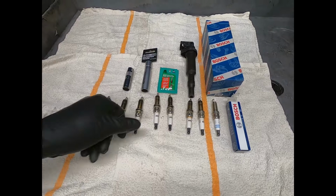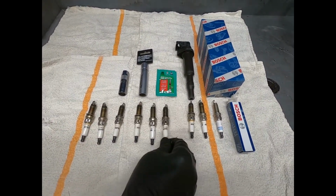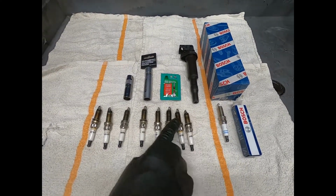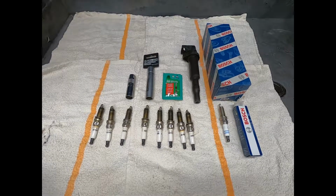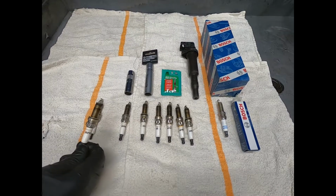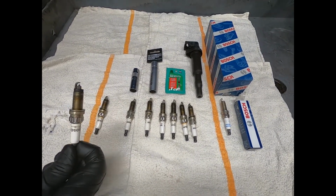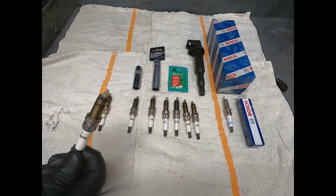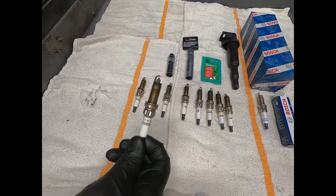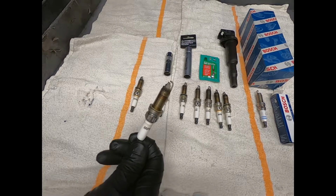Now, what we see is this set of spark plugs was removed from the engine. As far as I can tell, this is the original equipment. So these 8 spark plugs have approximately 82,000 miles. And what was happening is we were set a fault code for intermittent misfire on cylinders number 5 and number 8. And as you can see, the portion of the porcelain insulator that was facing the intake valve would periodically be splashed with oil.